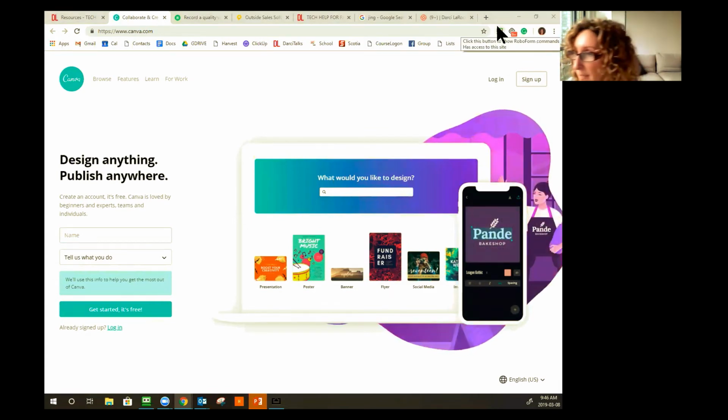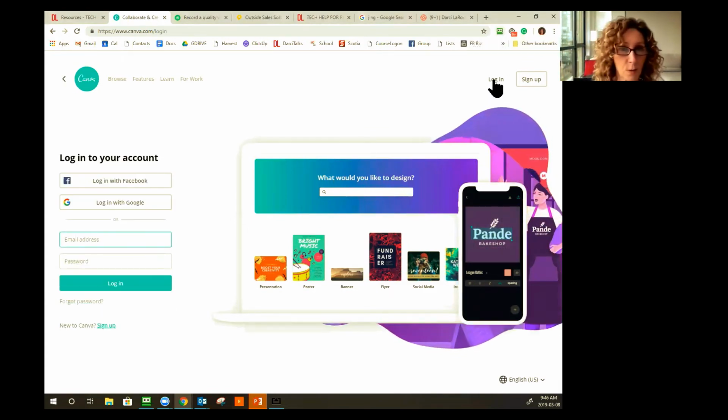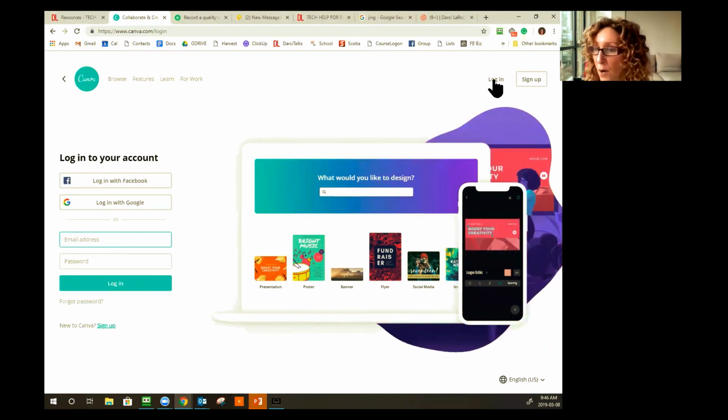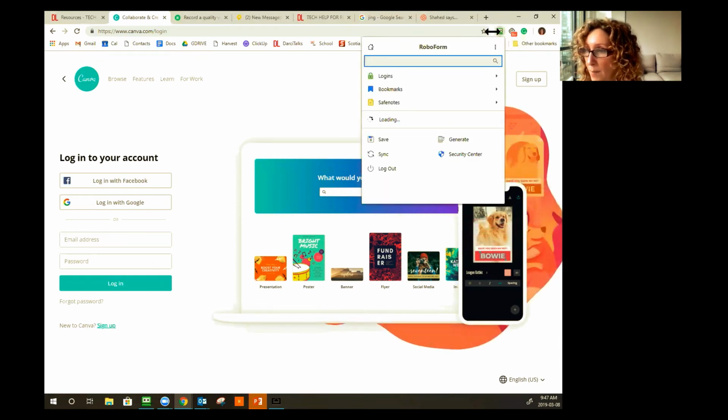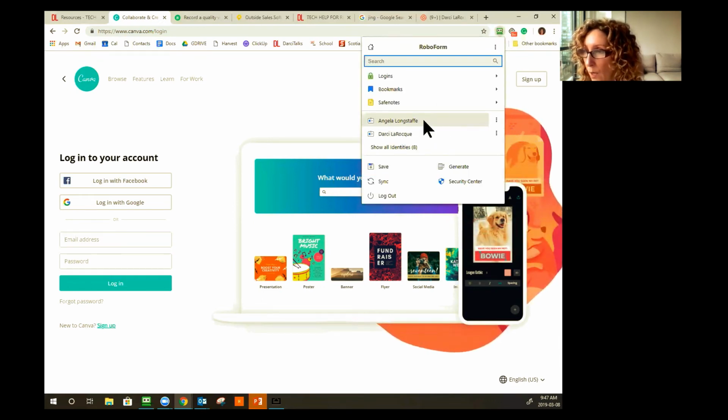Here's a perfect example of how Roboform works. All right. So I haven't logged on. I've got an amazing assistant who does most of my stuff now, so I don't really log on to things anymore. Let's see if it still works. It should recognize that I'm on Canva. See, it's loading it. Oh, it doesn't. Oh, this is a bad example.